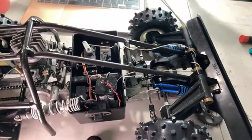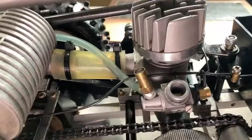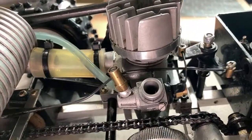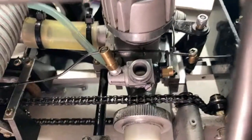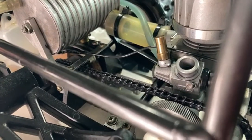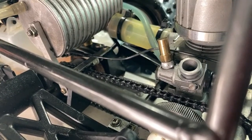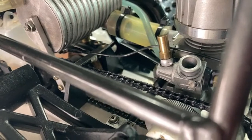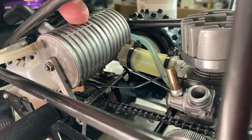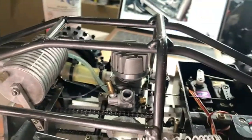We got steering. Here's the brake and throttle setup. The brake and throttle setup is actually quite intricate. So the carb opens well. There's the brake lever all the way on the bottom, below the muffler. I'll tell you this, guys, working on this nitro is not easy. To adjust the brakes, you have to remove the muffler. To remove the muffler, you basically have to remove most of the roll cage. Oh man, it really pissed me off.